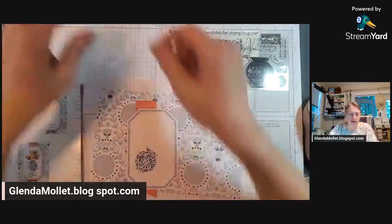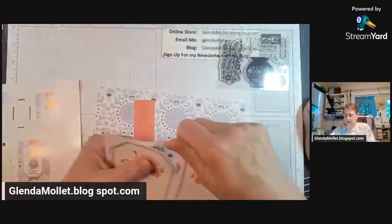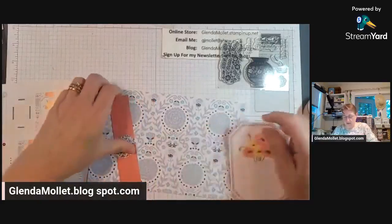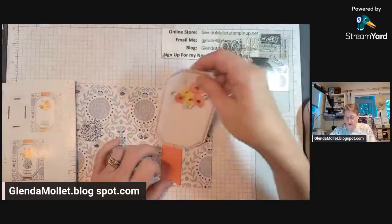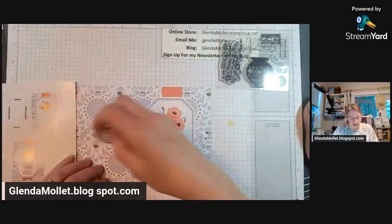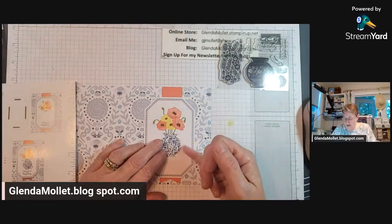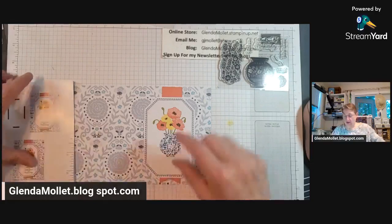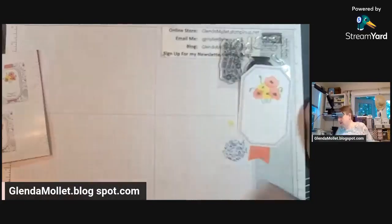And then we need, oh, not this one. Not that one, this one. So this is going to go on here like that. And then this goes on here on dimensionals. And then we put the vase there and do our sentiment down there and then add bling. It's doable. First of all, I'm going to cut the base because I don't use these as bases.